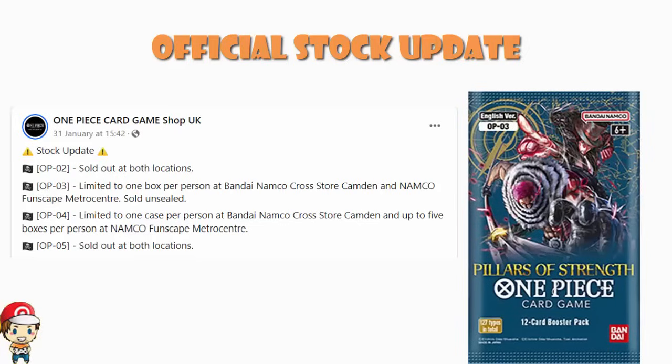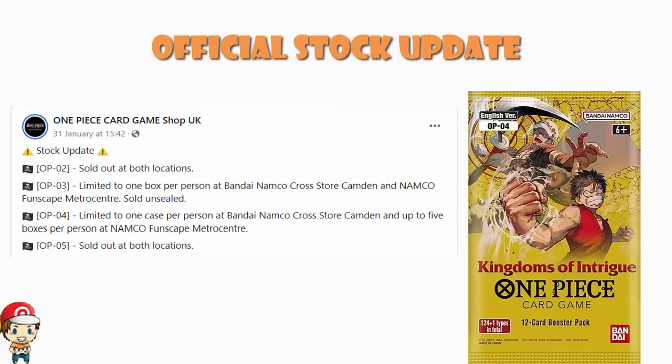OP04 is limited to 1 case per person in Camden and up to 5 boxes per person at the Metro Centre, the one up in Gateshead. So OP04 is fine. Camden is the bigger store and they're letting people buy a case. If they are letting people buy a case of a set, that tells us the set is not even remotely low. OP04 is pretty available.